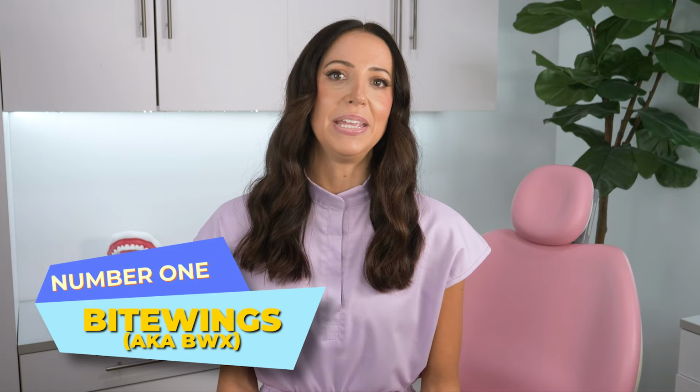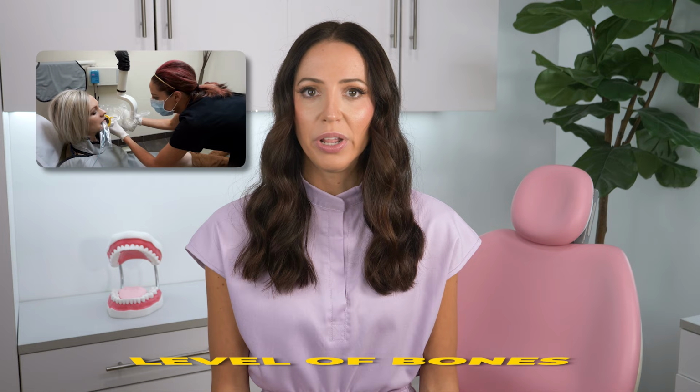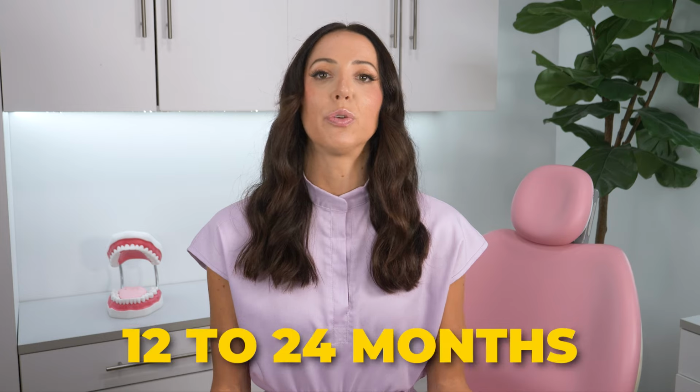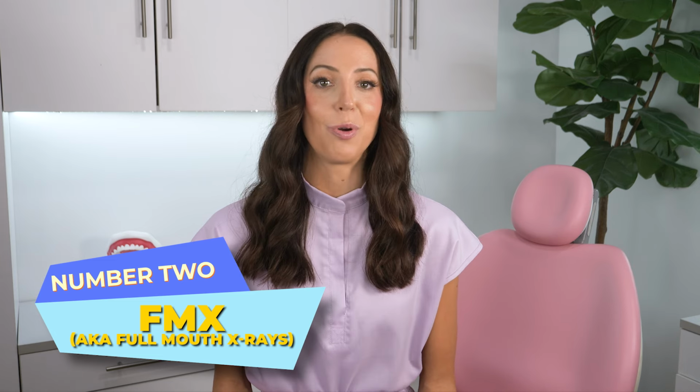There are a few different types of dental x-rays and each one serves a specific purpose. Let's go through them. Number one, bitewings, aka BWX. These are the most common type of dental x-ray and they are usually taken to check for cavities between your back teeth and the level of the bone and whether there's any tartar or calculus present below your gum line. Bitewings are usually recommended once a year or every 12 to 24 months depending on your risk for cavities and ongoing gingival issues.